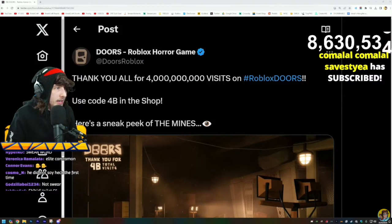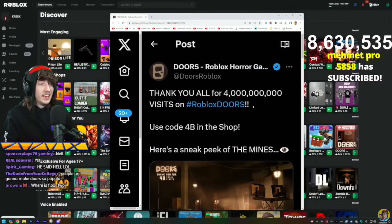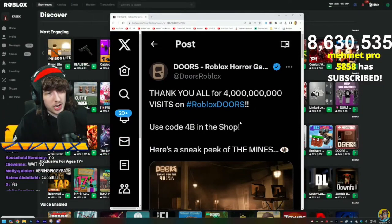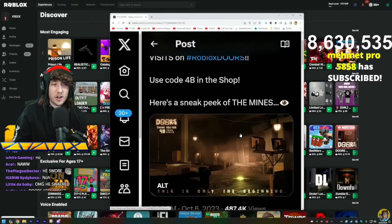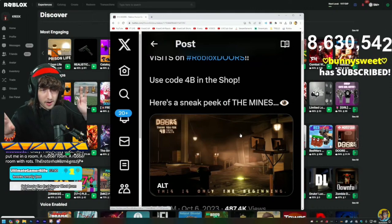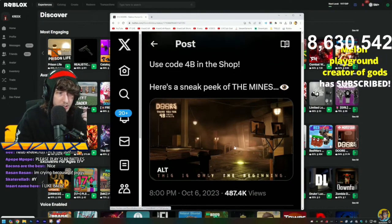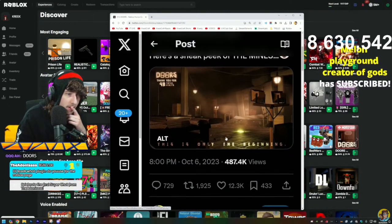To celebrate, they tweeted this out here. They said, thank you all for 4 billion visits. Use code 4 billion in the shop. Here is a sneak peek of the mines. So officially, it is called the mines. That's official now. I wonder if they're going to call it floor 2, or it may literally just be called the mines. I don't know.